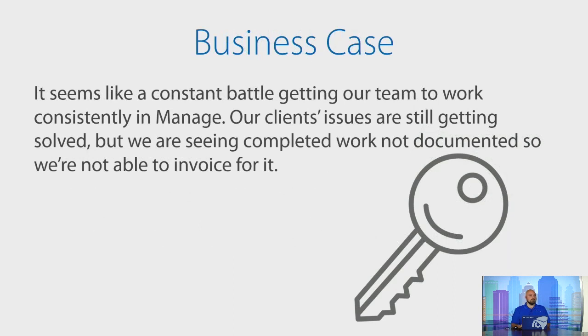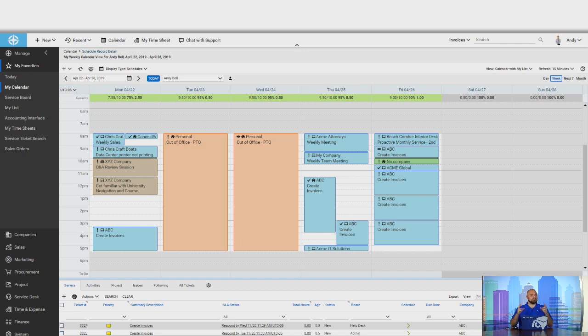So just a quick business case, it seems like it's a constant battle getting your team to work consistently within Manage. Your clients' issues are still getting solved, but we are seeing that the work is not getting documented as often as we want, so we're not able to invoice as effectively. So this, in my opinion, is a huge issue, because if we're not able to invoice for all of the work that we're completing, maybe your technician might have a back and forth with a client through email and they just totally forget about it. Those are going to be hours that we are missing, and essentially our team is not getting paid for. So just making sure to give full access to how to create service tickets is going to be really important moving forward.